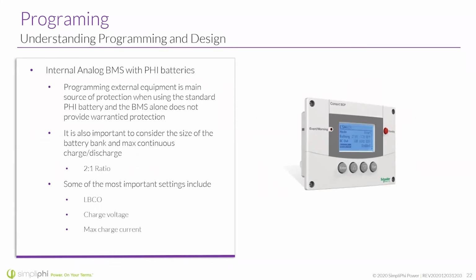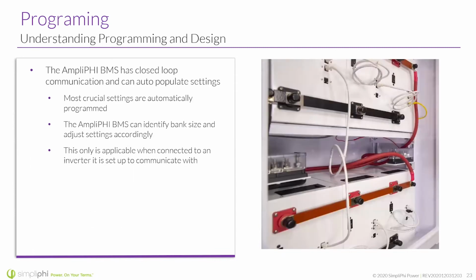The programming itself is. The SimpliPhi is much different. The SimpliPhi has closed loop communications and can actually auto-populate set points, so the most crucial settings are automatically programmed. The SimpliPhi BMS can identify bank size and adjust settings accordingly. I just want to make sure I'm making this clear, though: this is when it's connected to an inverter that it does communicate with.